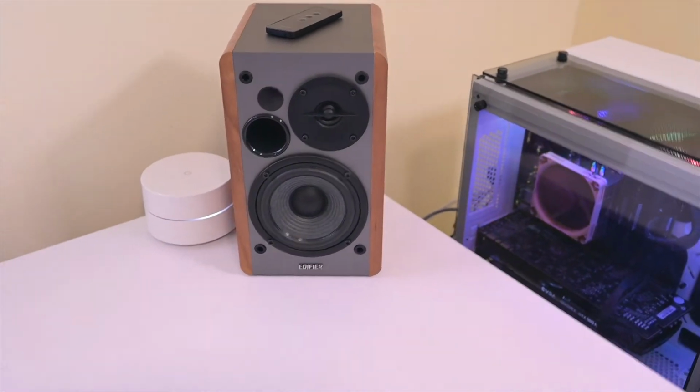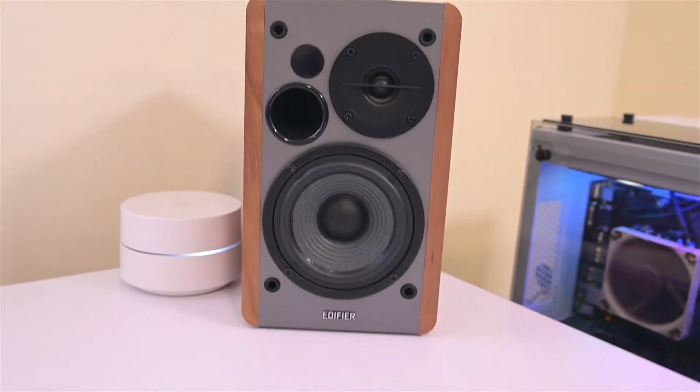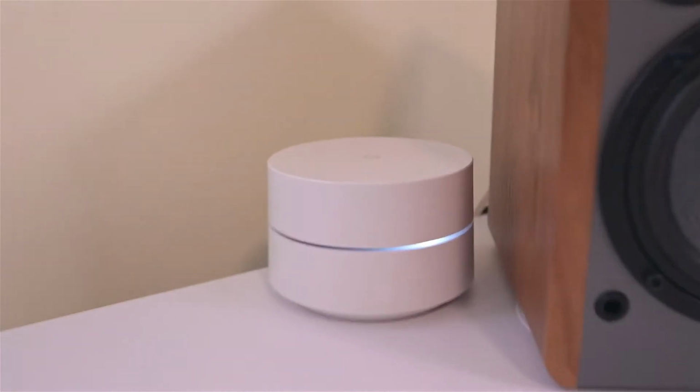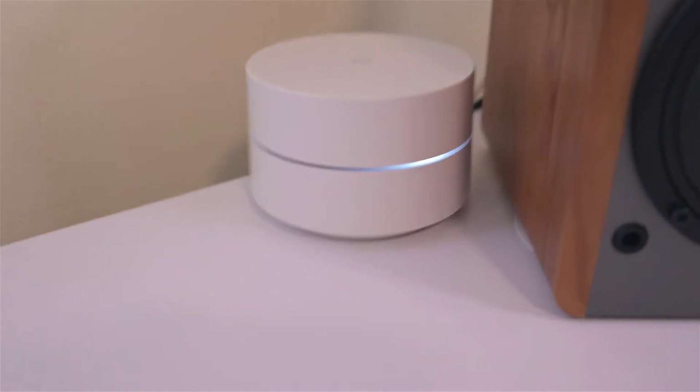I used to have some Bose ones before that, but those are really good quality speakers if you're looking for a speaker setup. And this little round hockey puck here is our Google Wi-Fi.